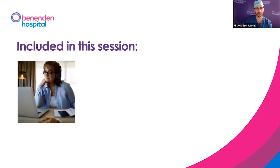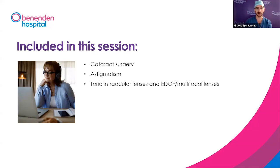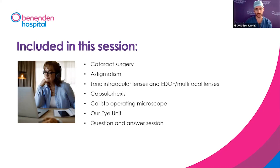Time rolls by. So in this session, we're going to cover cataract surgery in its basic forms, astigmatism, what that is and what we need to do to correct it, toric intraocular lenses and EDOF and multifocal lenses. EDOF is extended depth of focus lenses, and they are different to multifocal lenses. I'll talk a little bit about that later. Something called capsulorhexis, which is a nice Greek term, and a product that we use here for our operating, called the Callisto operating microscope. Obviously cataract surgery and eye surgery is very fiddly, and we use an operating microscope, and the one we use here is a very state-of-the-art product that I will talk a little more in depth about later on. Then a little bit at the end about our eye unit, and then a question and answer session.